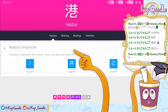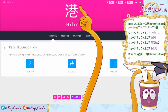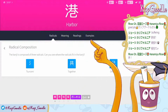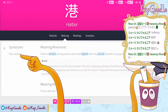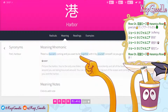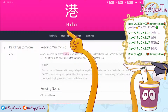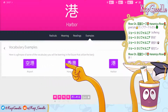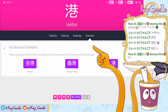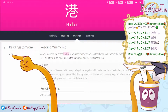Harbor. A harbor. So tsunami, together, and oneself. A harbor. So it looks like a bunch of piers, a bunch of wood planks, like going all around. It certainly looks like a big town full of stuff. A port, a harbor. There's a tsunami. You want to be together oneself in the harbor. What are some examples? Airport, and Hong Kong. Okay, I didn't realize that this was going to be using that amount of regular words. So this was coal.